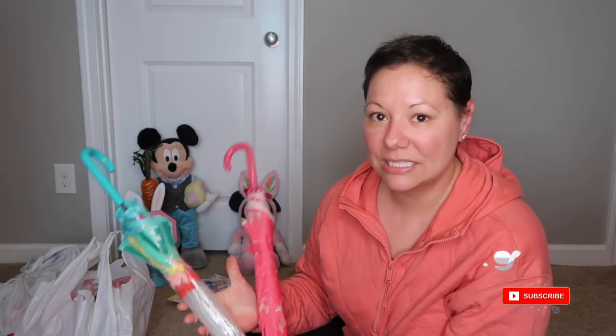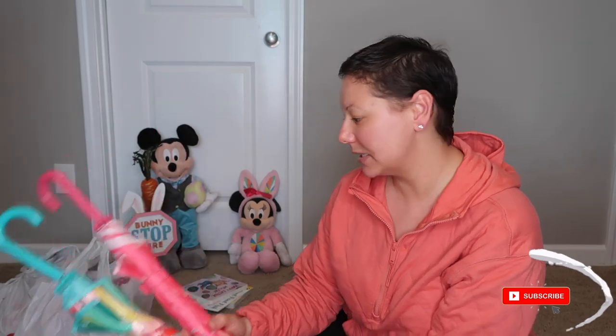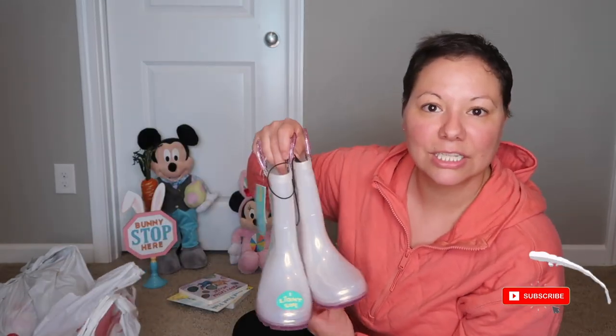We are not going to be using a traditional Easter basket this year. I wanted to put a little fun spin on it, so this year I'm going to be using kid size umbrellas as their Easter basket. And I thought it would be really cute to include some rain boots. So I got both of them rain boots along with their umbrella, because of course, as spring is in the air, April showers bring May flowers. So I thought it would be perfect to get a new umbrella and a new pair of rain boots. It just goes with the season, right?